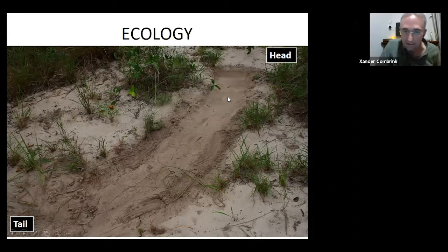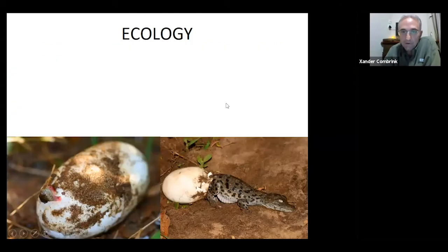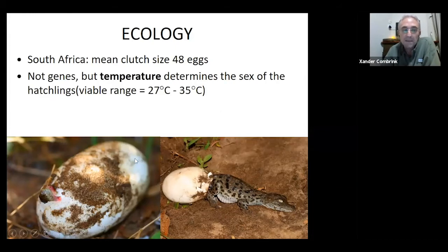And then I was kind of wondering if you could guess where the eggs would be, just about there. Normally the eggs would be here, sort of under the gula pouch of the female, under her throat, right here. So that's a crocodile's nest. In South Africa, the mean clutch size is 48 eggs.